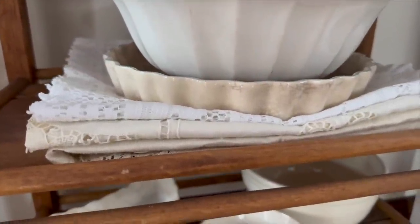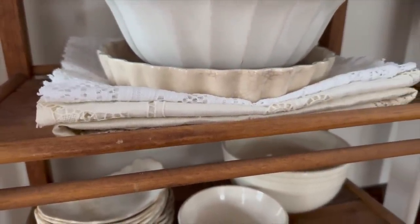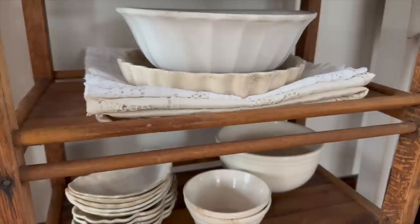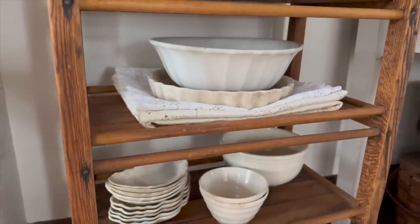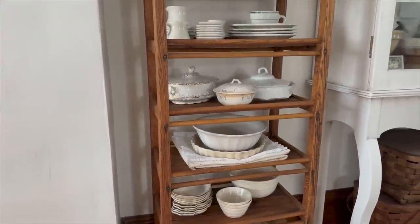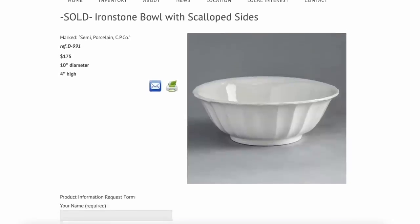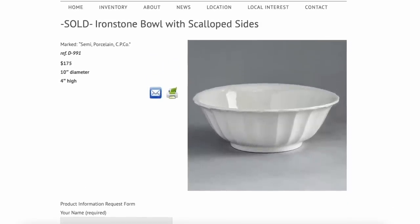Here is an amazing thrifted piece I don't think I ever shared with you guys. Look at this gorgeous antique ironstone bowl with those scalloped edges. I found this at Salvation Army and it was $3. I could not believe it. It's just beautiful. It has the best staining and crazing on it. Here is a comparable piece and look, it sold for $175.